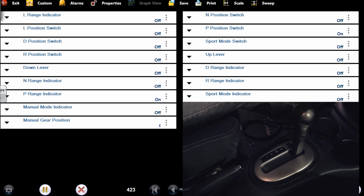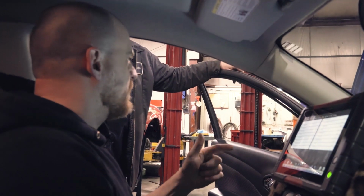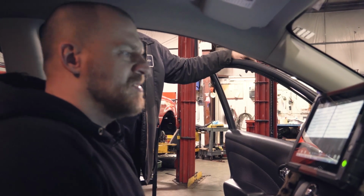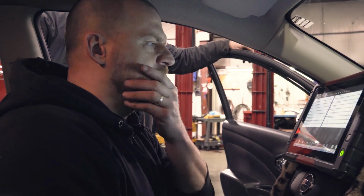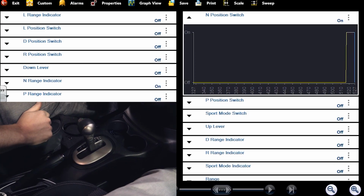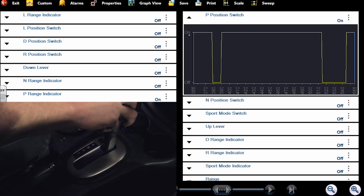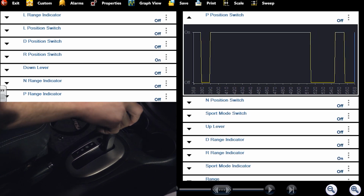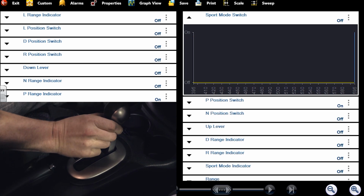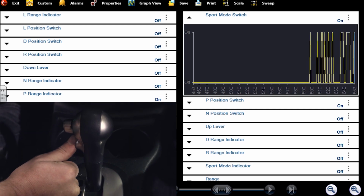It said the TCM's inside of the transmission on this, and there's internal switches that indicate gear position that might be separate from the part that Pete changed. I'm not sure yet. I got to do a little bit more homework. I'm just checking data and the switches themselves. And right now everything's working like it's supposed to be. That's neutral. There's the park position. Like these are all working. Sport mode switch, I think that's this guy on the side. Yeah. So on the side there's a button, and that's working too.